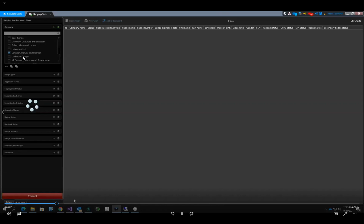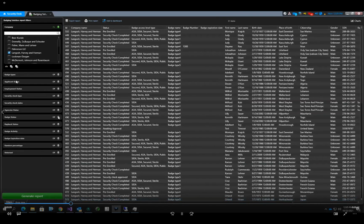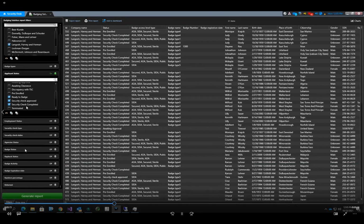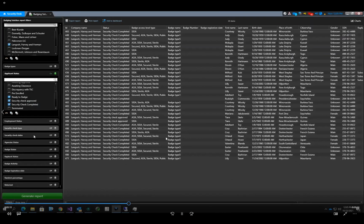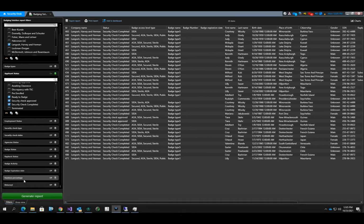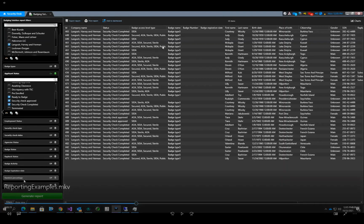Maybe this is what we would do in a normal day. We have a certain, again, these are all fake. They're not real identities. So, but we're going through and we're checking, and we're ready to badge, and we run this report. Now they're going to run a random report, but the big thing is ready to badge, security check approved, or security check completed. This may be my daily task that I, as an operator, or that I, as somebody in the badging office, need to run, and then I could create this to a dashboard.